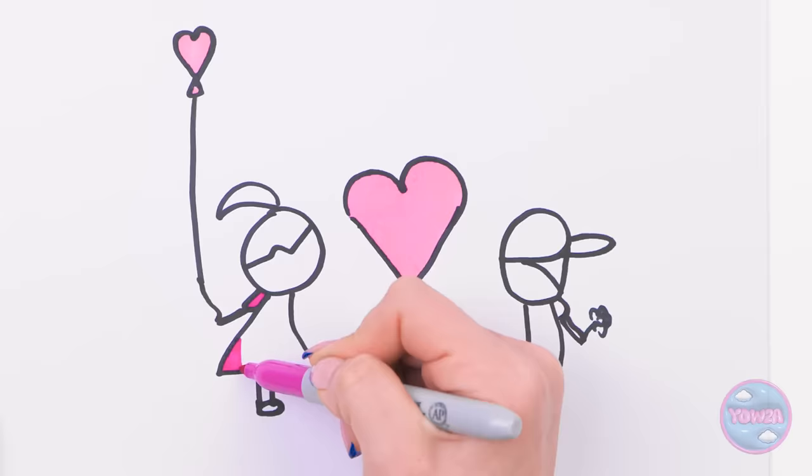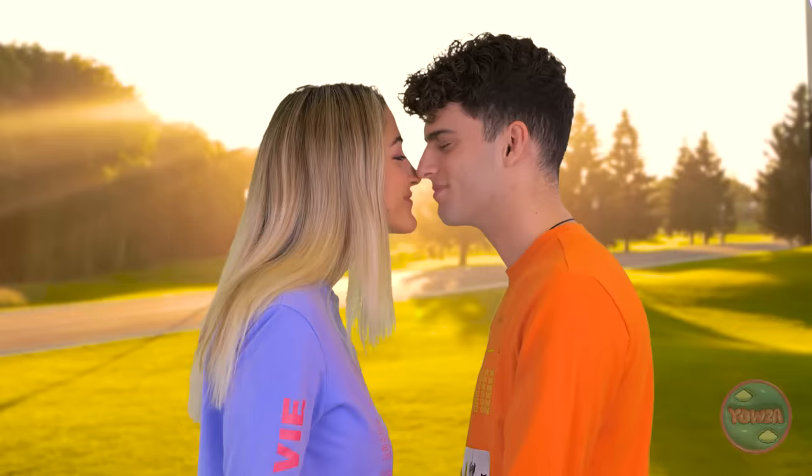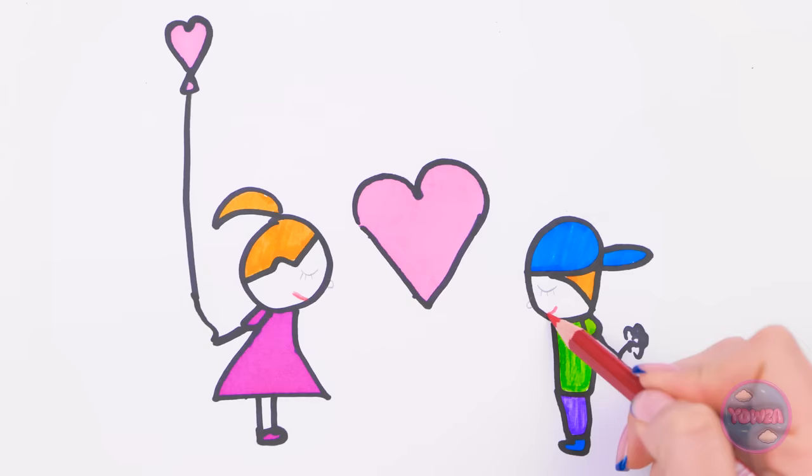A purple dress. Wow! This is really turning into something special! Time to switch colors. Yellow for their hair. They match! And I think he's wearing a blue hat. Time for some green on his shirt. No, I love you the most. These colored pencils will help give them expressions. Ta-da! Alright, students. Let's see your artwork, please.